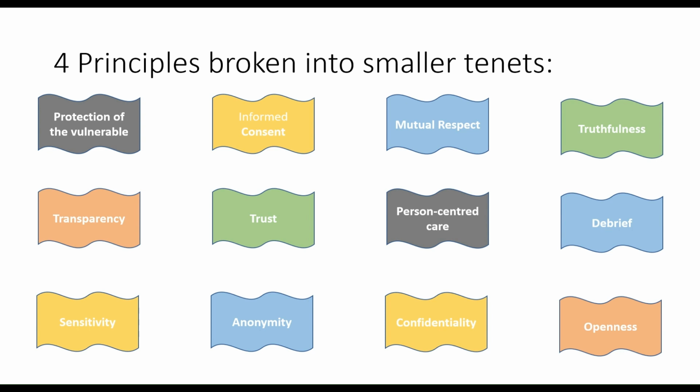Ethical dilemmas can arise for midwife researchers when their code of practice conflicts with the principles of research ethics. Clinical midwives and researchers alike, however, should ensure that each tenet is thoroughly considered and applied to their work. So we've got protection of the vulnerable, that is covering do not harm and treat fairly. Informed consent covers autonomy and acting in the best interests of a person. Mutual respect covers beneficence, doing good, and autonomy. Truthfulness and transparency, these cover justice, autonomy, do not harm. You get the idea. All four of the key principles I've had on the previous slide all overlap, and they cover such a vast range of separate issues and potential boundaries.